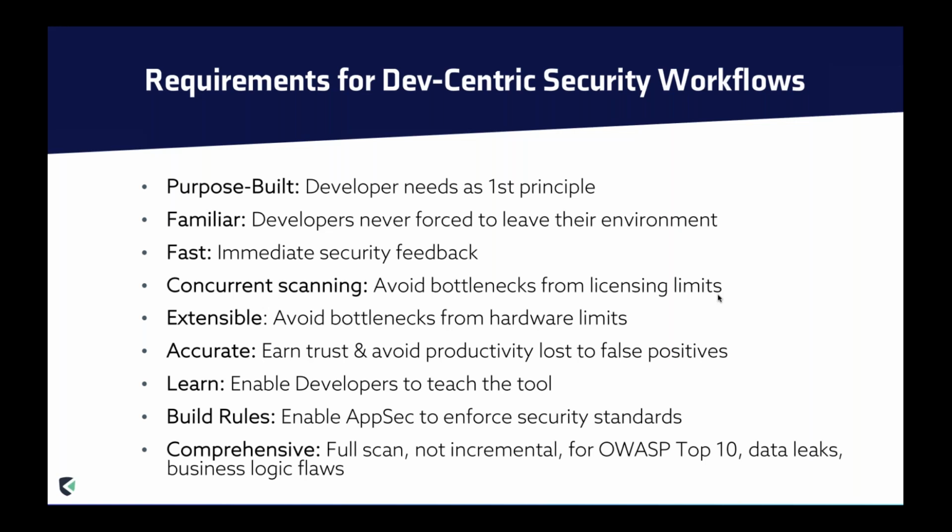Excuse me, to your source code. So that's sort of the requirements that we would recommend that you think through as you're starting on your journeys for how you can improve the security efficiency of your development team and the importance of building custom workflows.